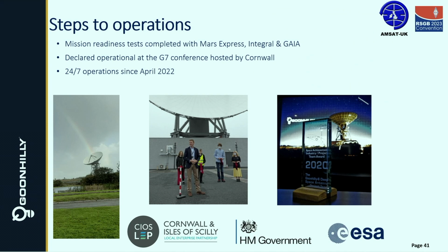So we then went through mission readiness tests with Mars Express, Integral and Gaia. We're particularly thankful to Mars Express for being the first mission to actually pick us as a station to use and to be happy with us commanding their spacecraft. And that went without a hitch. It was excellent. Integral and Gaia then followed. And these are two actually near-Earth spacecraft, although Gaia is out at the L1 Lagrange point. We were then declared operational at the G7 conference, and the antenna was officially opened by our British astronaut there. And then we've been in 24/7 operations since early 2022.